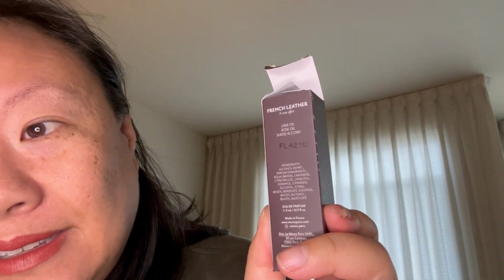But one of the ones that I've been trying to find on sale is French Leather, and I think this is one of their most popular ones, and I can never find it on sale, so I'm glad to be able to sample it here. On the back they actually say what they have. So French Leather is a rose affair, so I guess it's like a refined French rose, like Parisian maybe. It has lime oil, rose oil, and a suede accord. Oh, good. So it's not one of these knock you over the head types. Yeah, this smells like it might be nice.